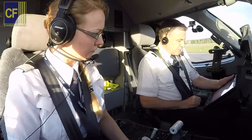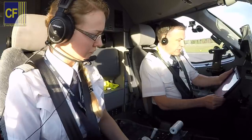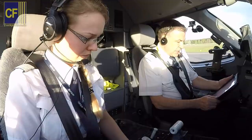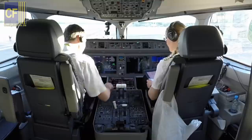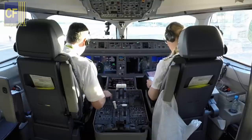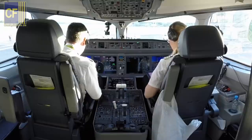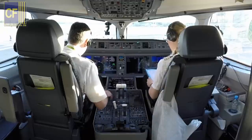We're then cleared via the Beryl 3 Echo Departure. Beryl 3 Echo out of runway 18 tells us to climb straight ahead on runway track 178. We go up to a distance of 3.8 miles. We have to have 2,000 feet there. That's all in the FMS. And then we make a right turn in Mount Barrow. And that's approximately 204. Yep. Minimum sector altitude for the departure 1,700 feet.